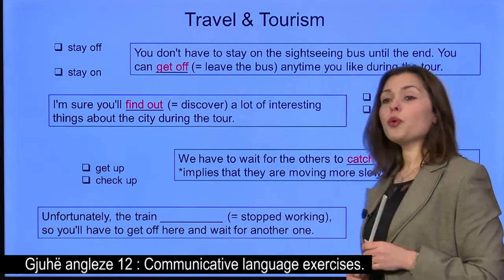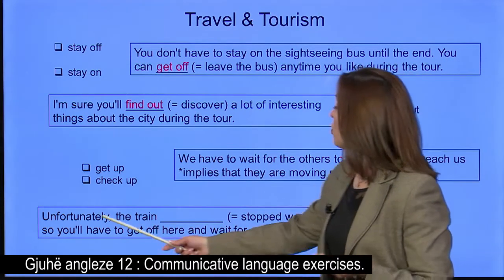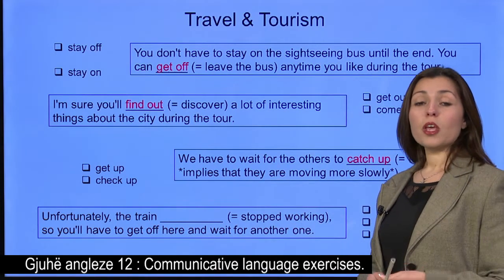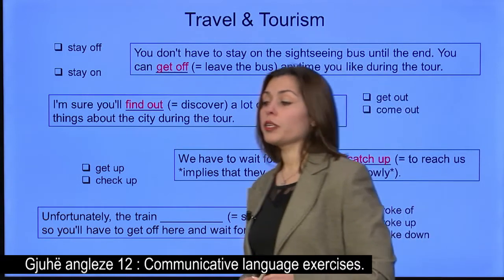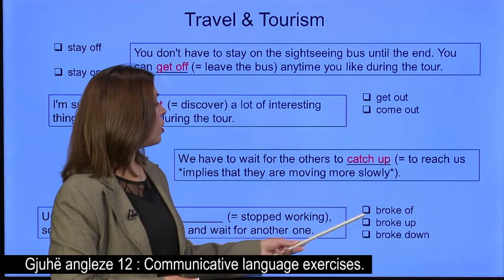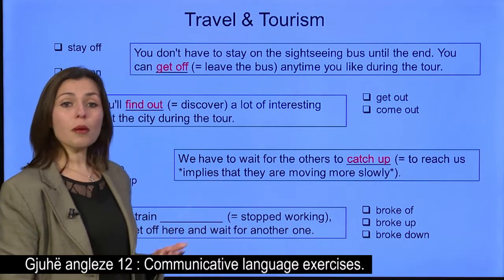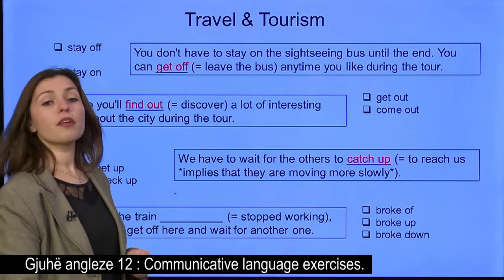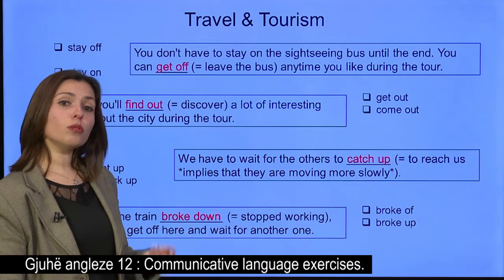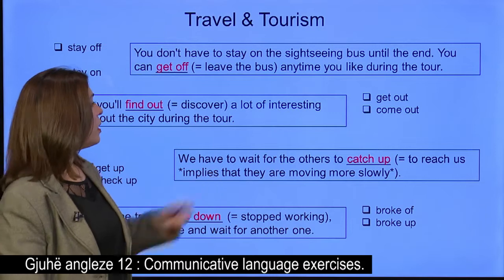Unfortunately, the train stopped working. So you will have to get off here and wait for another one. When something stops working, we're given the phrasal verbs broke off, broke up, and broke down. So when something stops working, then it breaks down. So the train broke down. It doesn't work anymore. Let's move on.